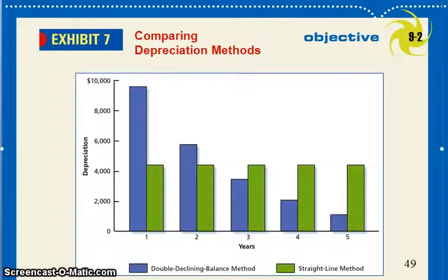Alright, now regardless of which depreciation method you use, in all three of those scenarios we depreciated $22,000 worth. So it doesn't matter which method you use, it's all about timing. For example, if you use the straight line method, you're going to have exactly the same amount of depreciation in every year. But if you look back to our previous example with the double declining balance method, you put most of the depreciation in the early years and less depreciation as the years went on.